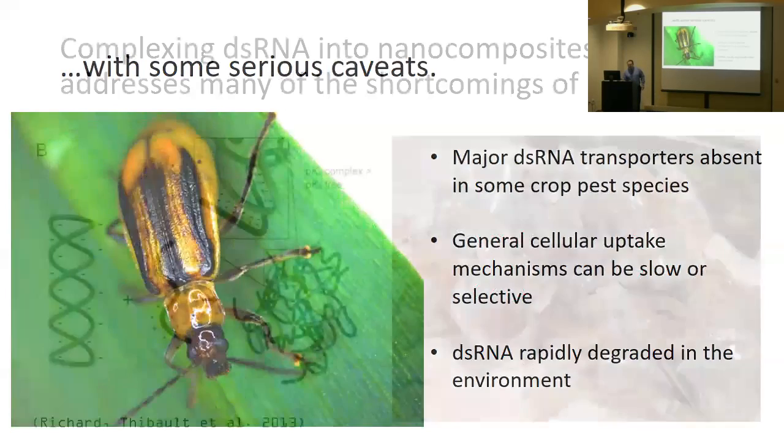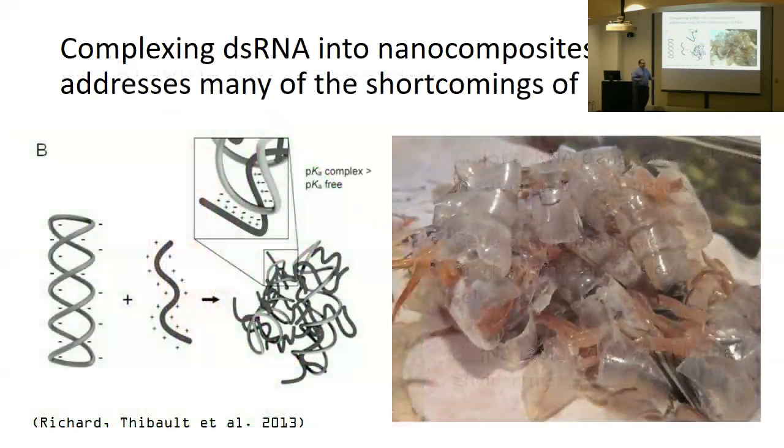So with these problems in mind, what are some of the ways we can get around these? One such way is the development of things known as polyplex nanoparticles. Basically, in these systems, what we do is we combine double-stranded RNA, which is negatively charged, with a positively charged cationic polymer. These will then condense into small nanoscale objects, which can be taken into cells.